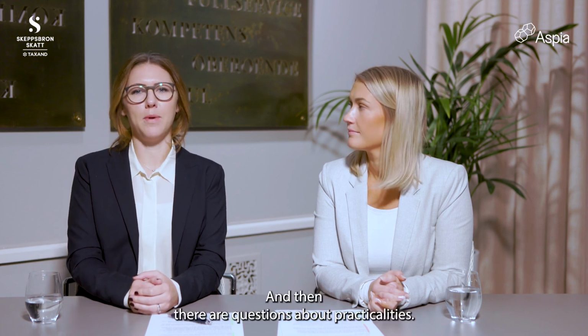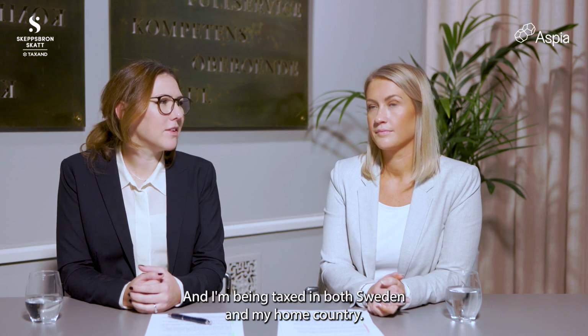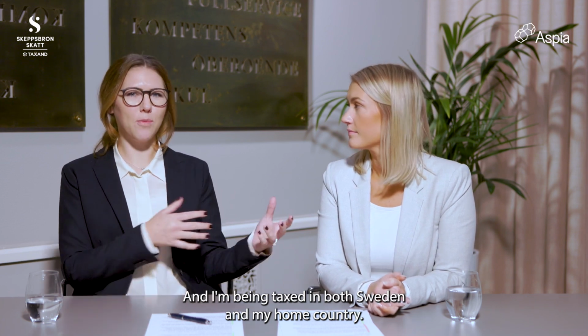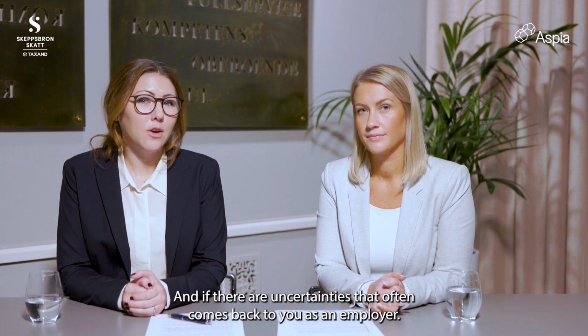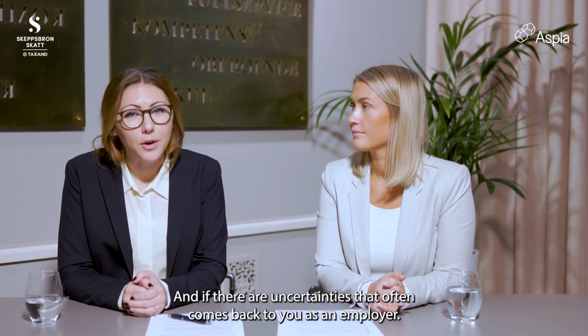Then there are questions about practicalities. So should I file a Swedish tax return? How do I do that? Are there any deductions I can use? And I'm being taxed in both Sweden and my home country. How do I solve that? And if there are uncertainties, that often comes back to you as an employer.